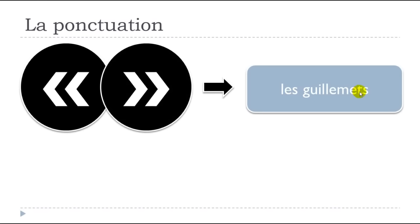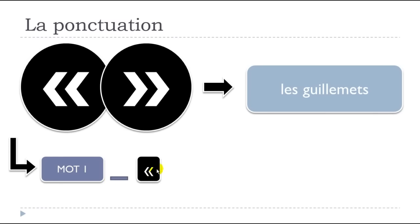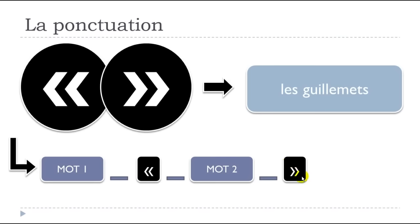Les guillemets. Concerning les guillemets, actually it will go like that. You will have your sentence or the previous word, then a space, then the first guillemet, then a space, then you put what you want to put between them, another space, guillemets again, space, and the rest of the sentence or the next word or whatever you want here.